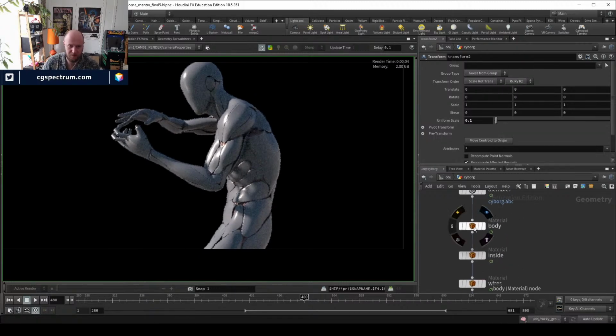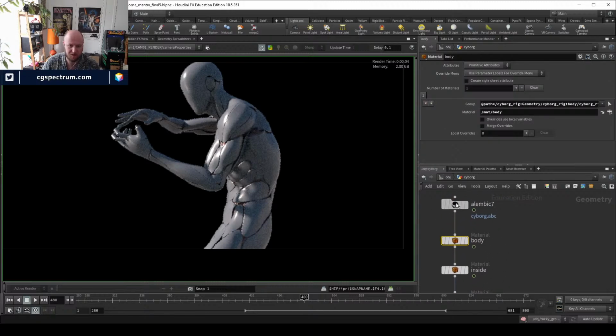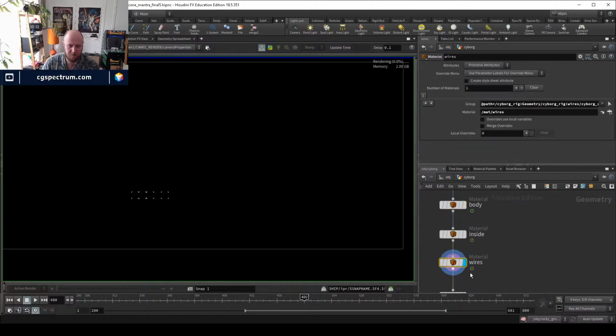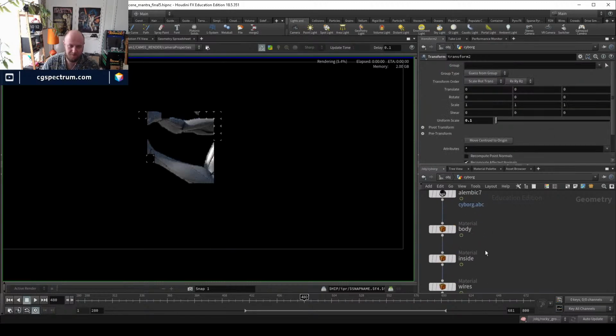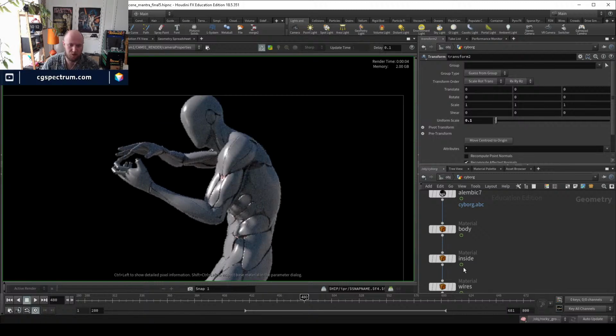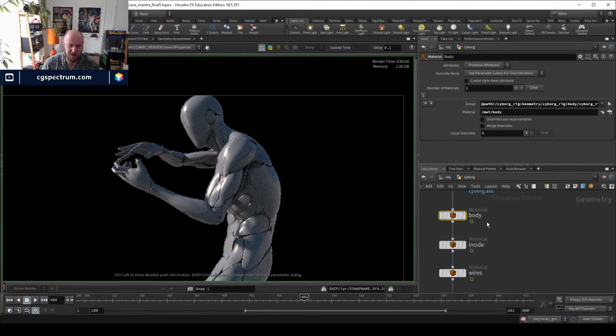What am I doing here? Let's see. Rizwan, you're making fire. What are you making fire in, Rizwan? In Houdini, I hope. So what I'm looking at here, I'm just clicking around randomly, but I'm looking at how they've set things up. They've set up 3 materials: a body, an inside, and a wires.